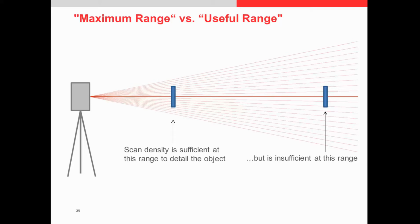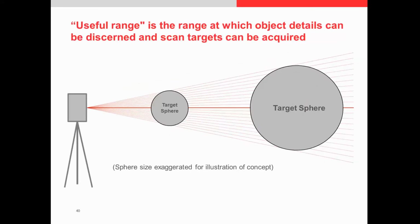And there are various capabilities of equipment. Or do I need to move up there, do another setup closer to it, so that I get the level of detail I need?